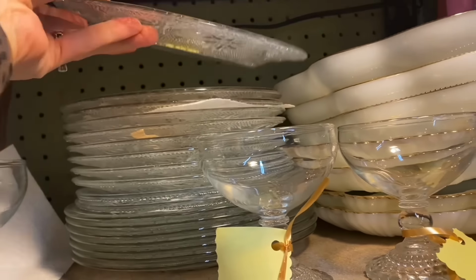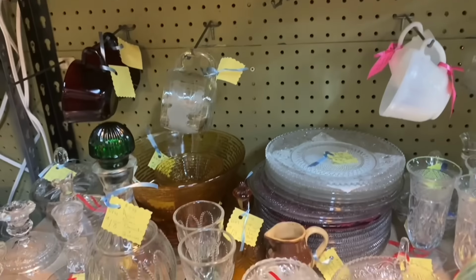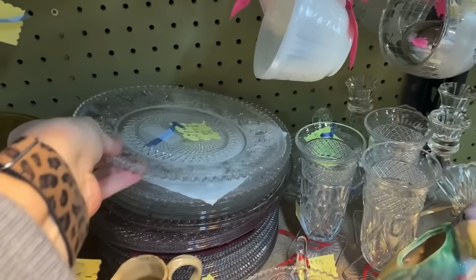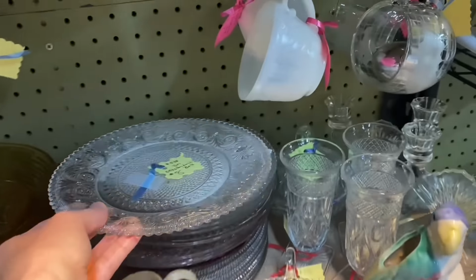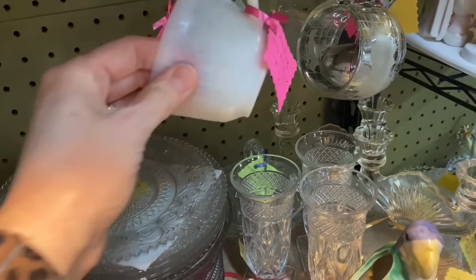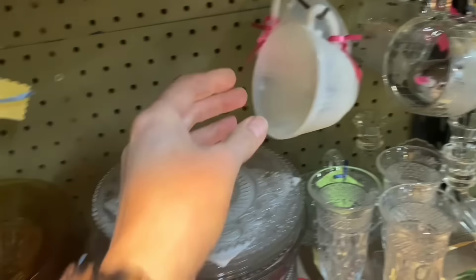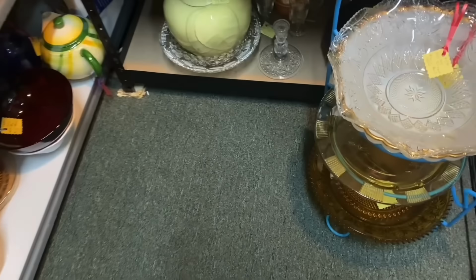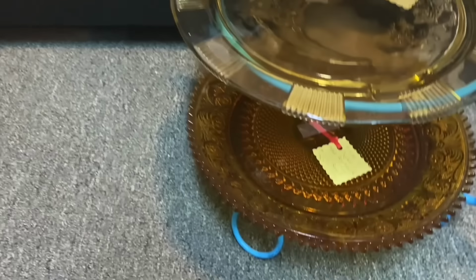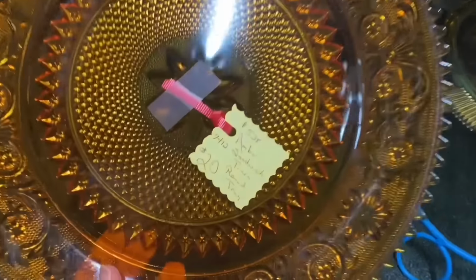This vendor has some of the most beautiful glass pieces, and I guess she must be going out of business because everything in here was 50% off. I really could have done some damage, but I showed restraint. I did not buy everything in that booth, which, I mean, there were some teacups there. You'll see them in just a minute. Cups and saucers that were absolutely gorgeous that I wanted so bad, and I had them in my hand, but I ended up putting them back.